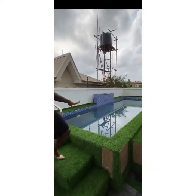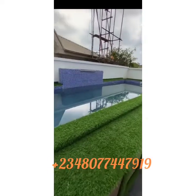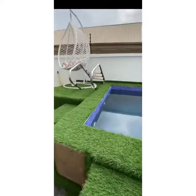Bigger than Ajah. First of all, we're going to be looking at the pool area of the 5-bedroom. This is a very massive pool, and you can see the grass and the chilling out spots.